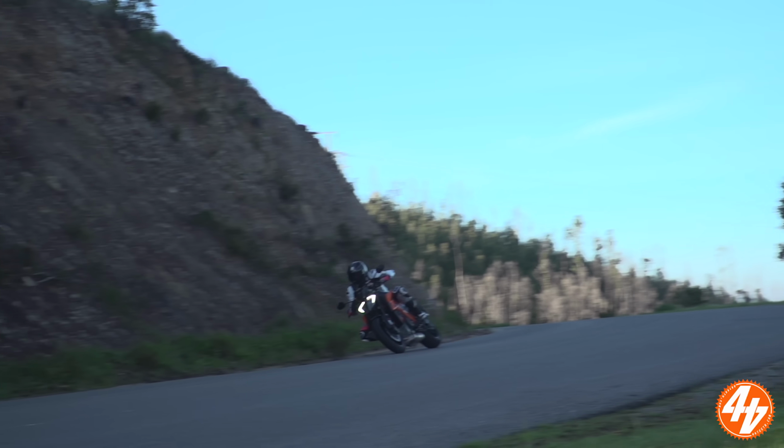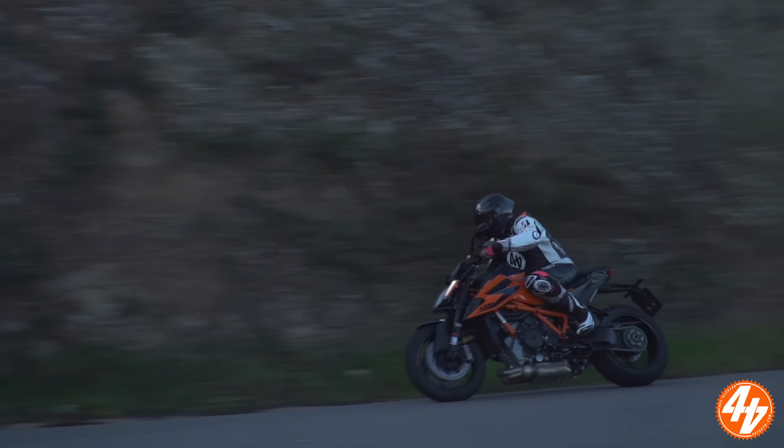But if you're pushing it around a circuit, for example, we'll get that later on. But in terms of where this bike will be ridden, and let's be honest with you, most of these bikes will never see a track. Although I'm glad to see that some of them do. And especially with this bike now, it's worth it. But most of these bikes will be on the road.